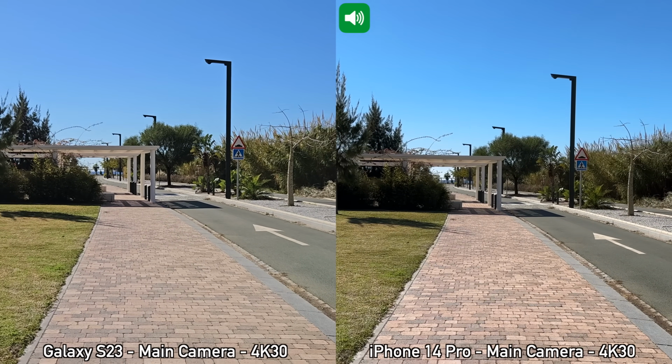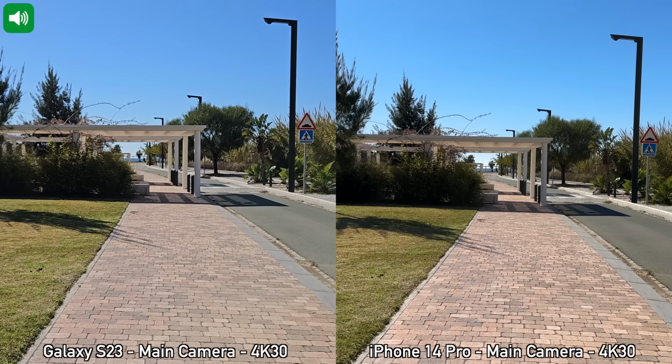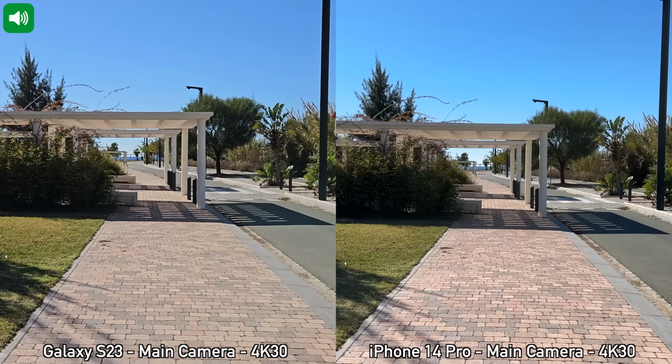So yeah, this is how recording done with the main camera on the back of the S23 and the iPhone 14 Pro would look like if you're recording in 4K at 30 frames per second.